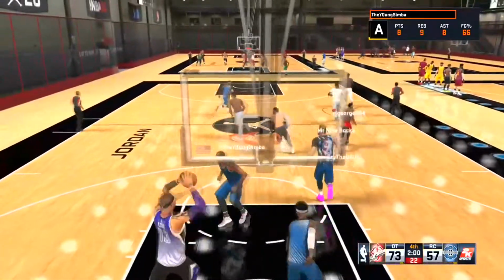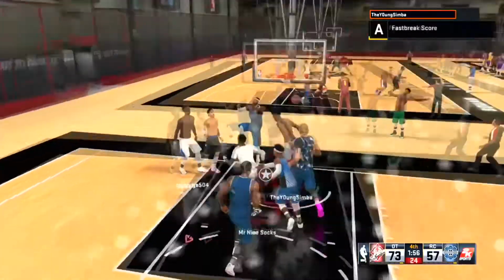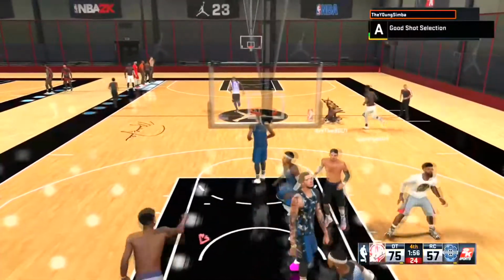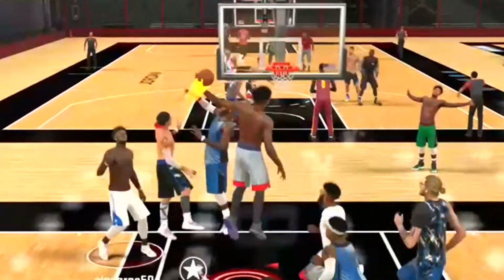For number 7, we got the young Simba right here. They put out some ball movement. Look at this dunk. The ball movement, 3 players, the ball doesn't even touch the ground right here. Just one player to another player to another player, leading to great passes, a great dunk.